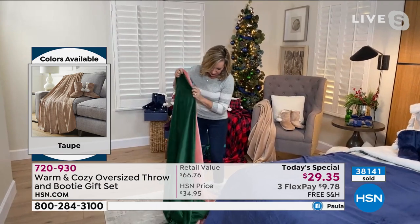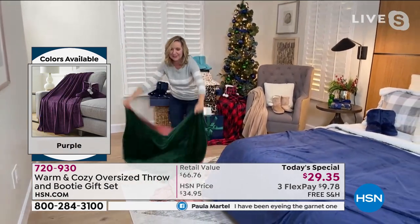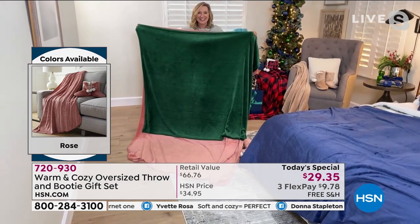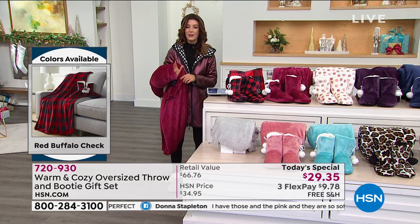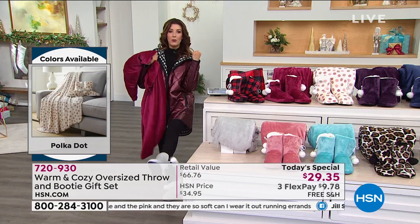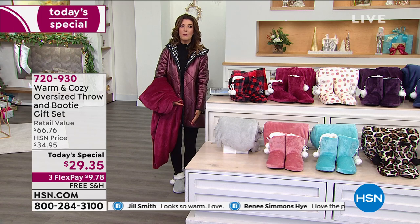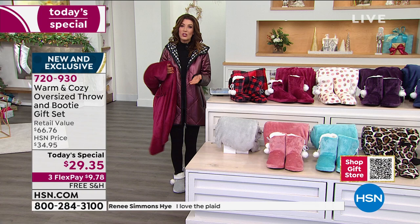Look at how much bigger our throw is this year, Sarah, at 60 by 80. Look at how much more freshness you're getting. At least 30% larger, which is really nice. And that's great if you have a tall guy in your life who likes to put something over him while he's watching TV, or in his Lazy Boy watching football, or just wants to take a nap on the couch, and with throws you always have to decide, do I want my feet to be warm or do I want my upper body to be warm? And you're kind of torn. This is so nice and generous.